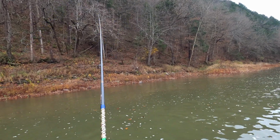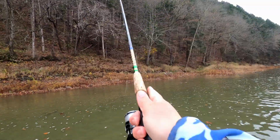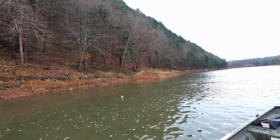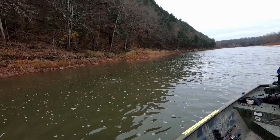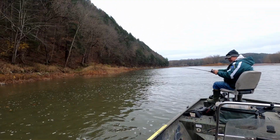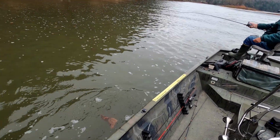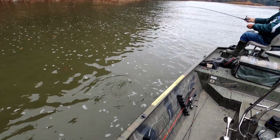Coming up the river cuts. Yeah. Fish on. Oh, nice. Very nice. Right where you're supposed to be. Come on, baby. Come on. That fish was right in that slop water.